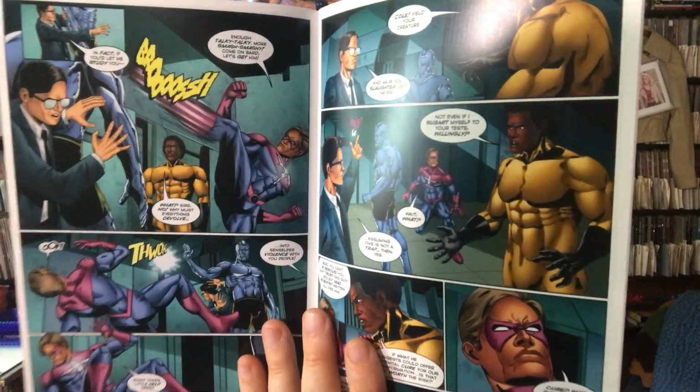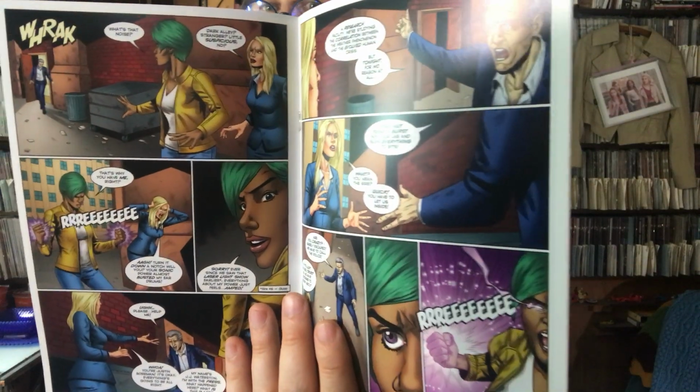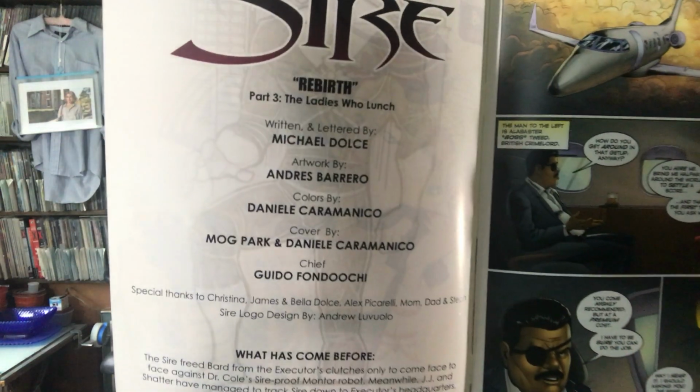The Sire is this superhero who gets powers from this suit that gives him orders. If the suit tells him he has to go see if these other guys are worthy of whatever superpowers they have, and if the suit says no, he's got to take their powers away. But I think we just had a revamp. Who did this cover? Cover by Moog Park and Danielle Caramanico. There we go. Yeah, I like that cover. Nice cover. It's been a fun book.